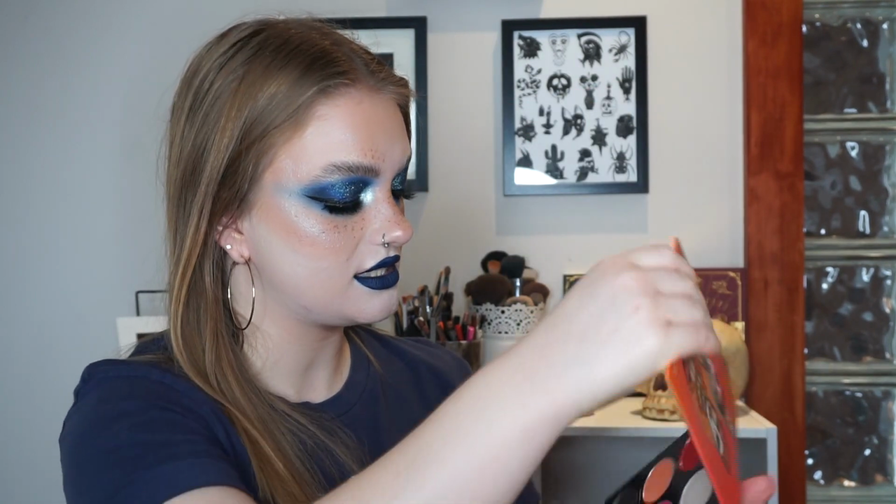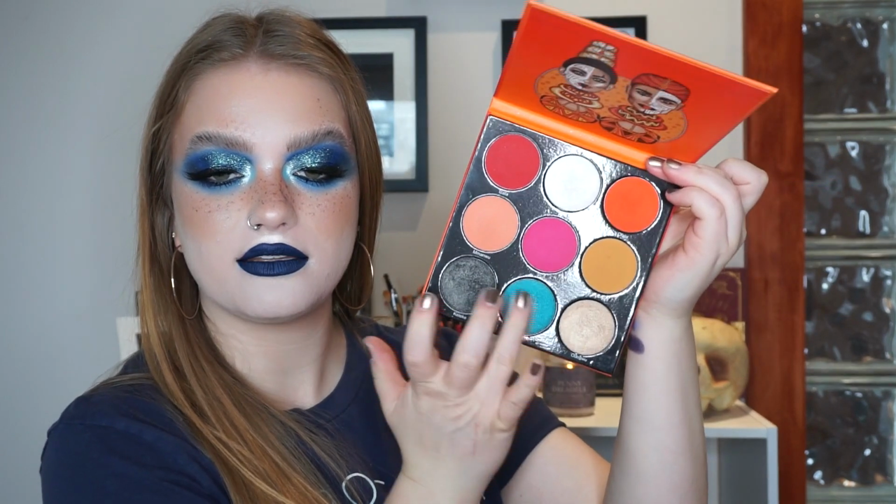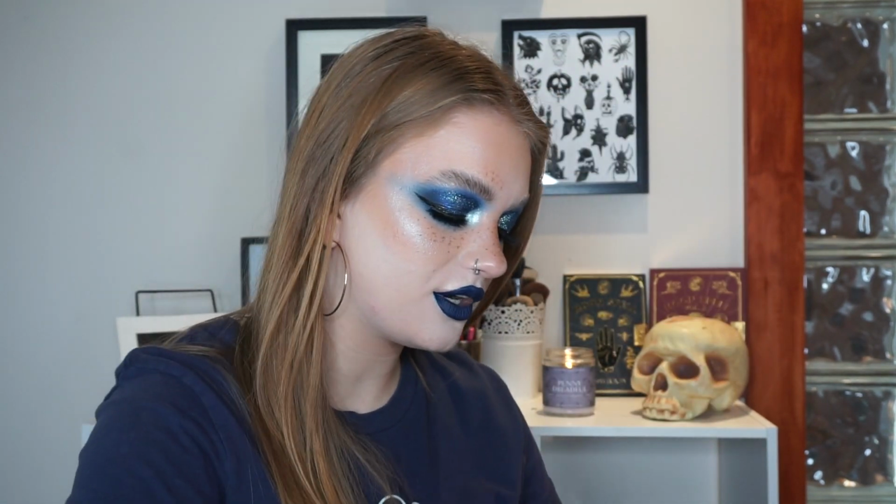Then we have the Festival palette from Juvia's Place. We have the shade Abba. So here is Abba. It's almost more like an aqua. This isn't my favorite metallic from them. It's honestly almost more of a satin.